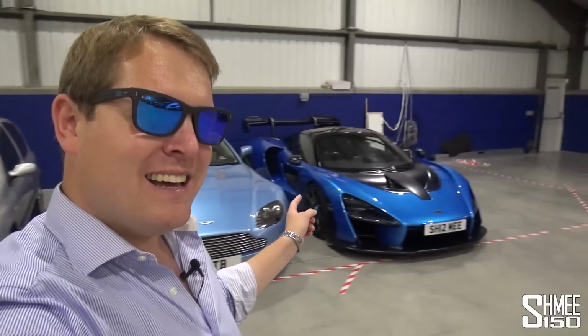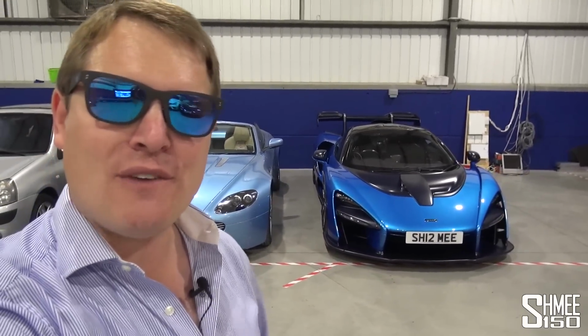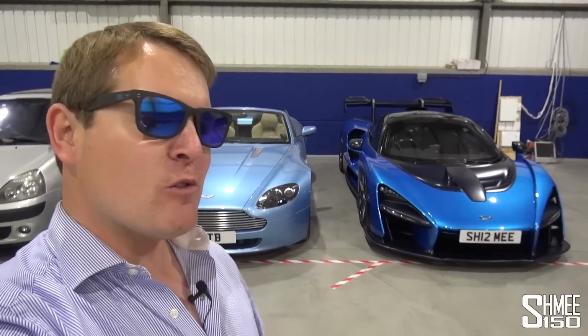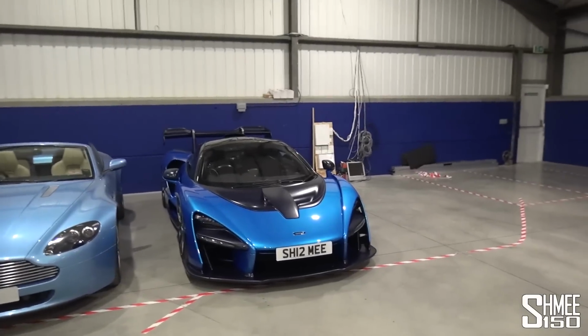Then of course the Senna, we can argue back and forth if it is a hypercar or not, but it's the first car with that kind of level of performance that I ever owned, the first car which, to be honest, has scared me on multiple occasions when driving it, given quite how powerful and ridiculously fast it is.